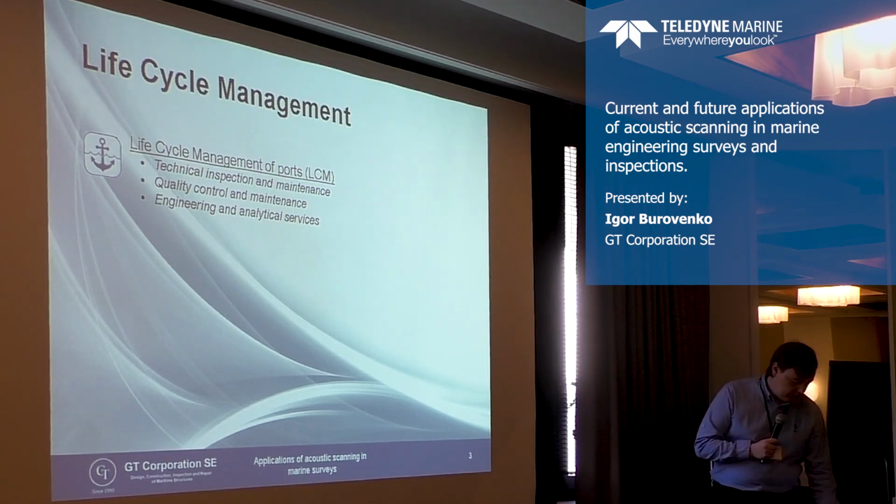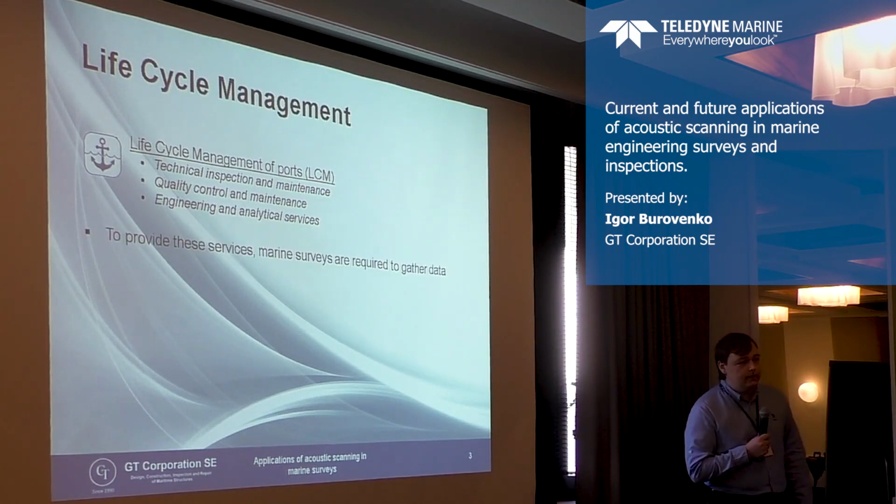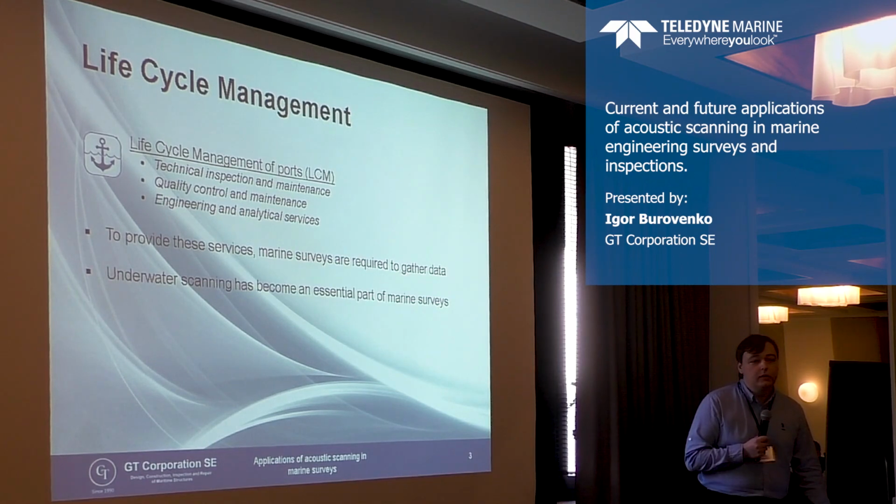We do the maintenance of the port, and we do engineering and analytical services of any kind if the owner asks us to. Obviously, to provide the services we need the marine service, and the current state of things is that underwater scanning has become an essential part of this service. Almost any survey we did in the last 2 years included some kind of scanning.